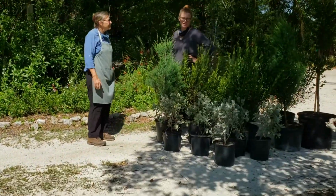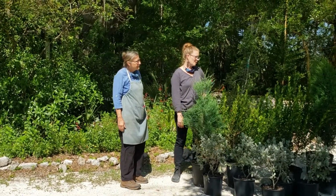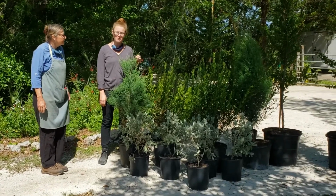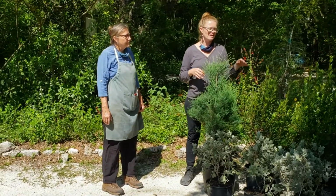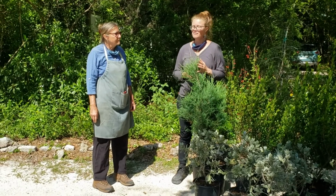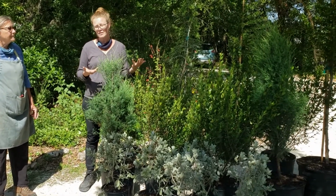Just like we enjoy having privacy from our neighbors, birds also need privacy in order to feel safe from predators. And when they're nesting, they like to be tucked in. When they're collecting their food, they don't like to be out in the open all the time. So having privacy can be very beneficial for birds, as well as people.